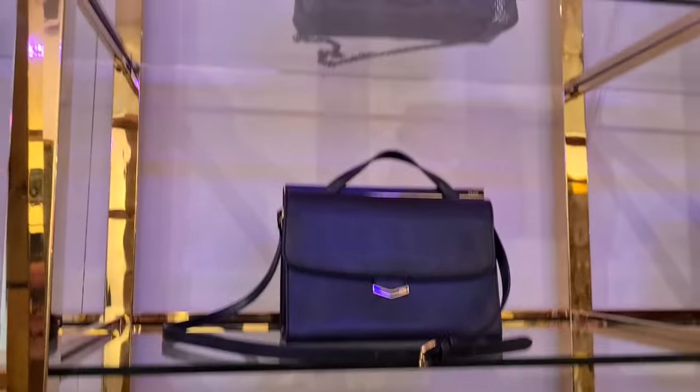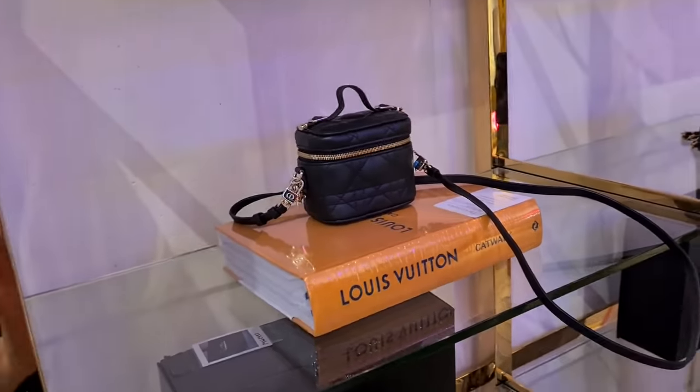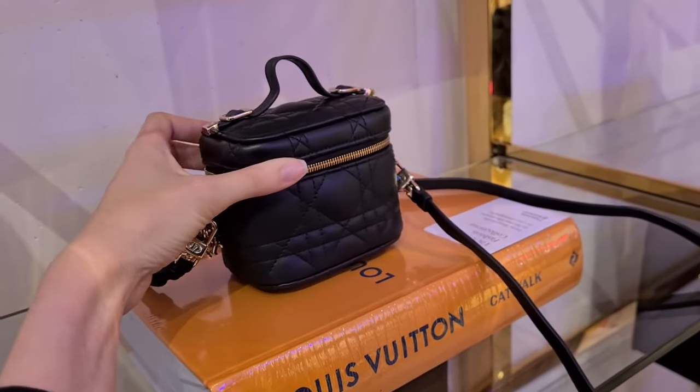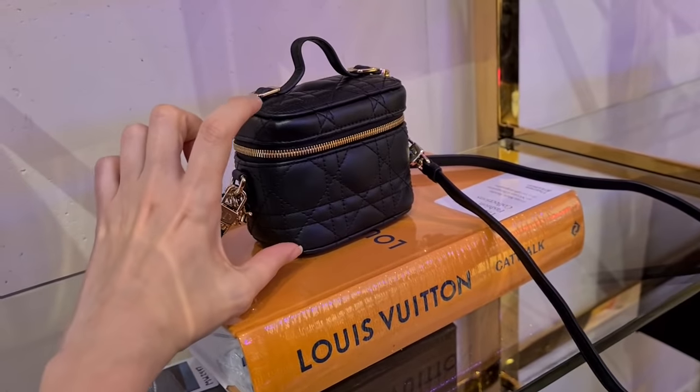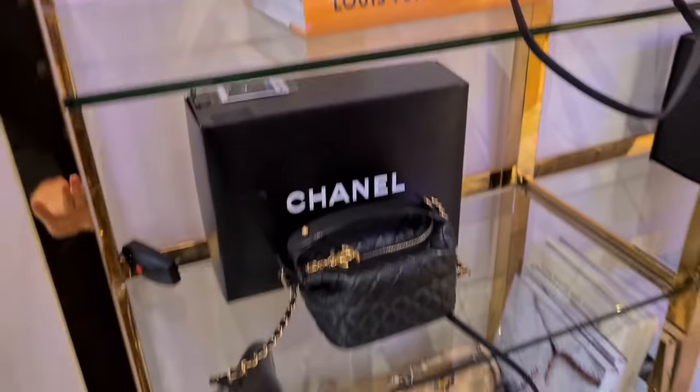Interesting, another vintage one. A beautiful reissue. This is a 226 size. I love the 227 size. A micro Dior Vanity. So basically the micro Lady Dior bags are the same size. So imagine a Lady Dior in this size. Yes, okay. But I want one.